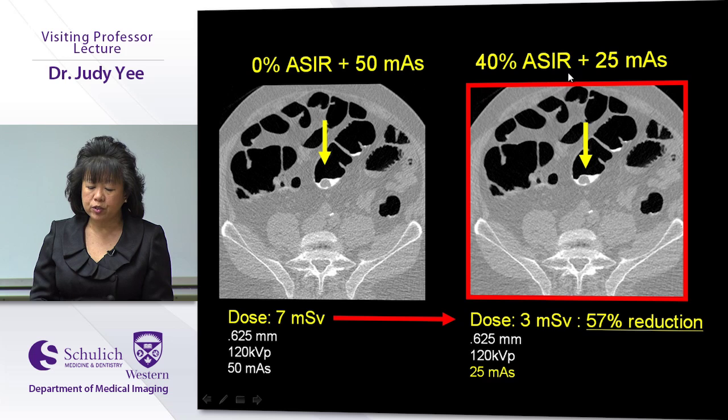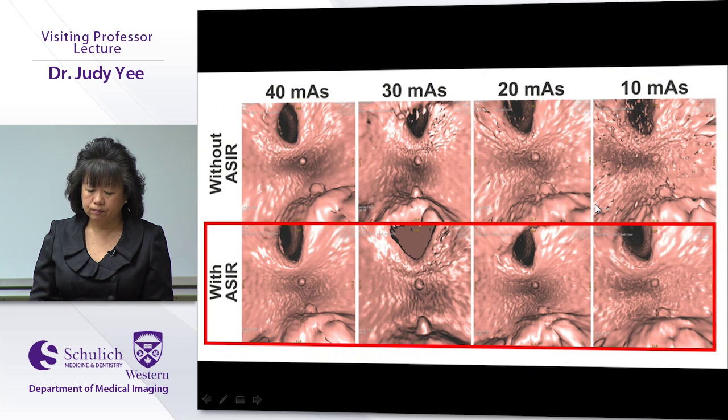This is with 40% iterative reconstruction at half the mAs, 25 mAs. And you can see that the dose decreases from 7 all the way down to 3 millisieverts, almost a 60% reduction in dose. And when you look at image quality, this polyp, which is in the large size category, you can see equally well in the reduced dose image.